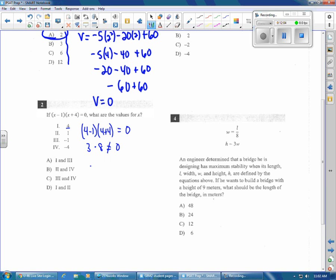Number 2 is 1, so that's not it. I'm going to cross that one off. Number 2 is 1 minus 1 times 1 plus 4. Does that equal 0? 1 minus 1 is 0 times 1 plus 4 is 5 equals 0. 0 times 5 does equal 0. So I know this is one of my answers. That's a good one. So now I'm going to try 3.